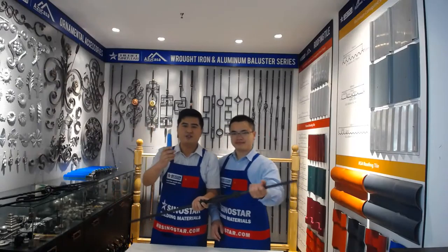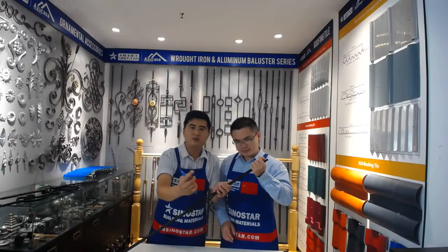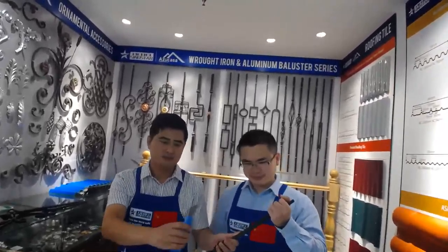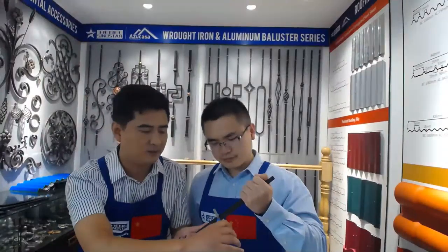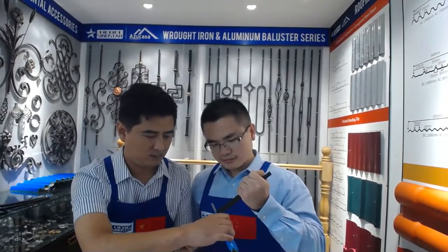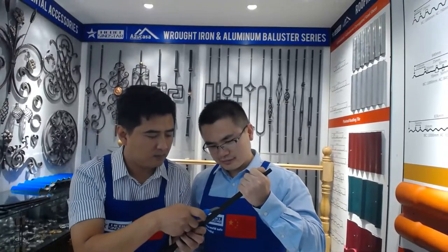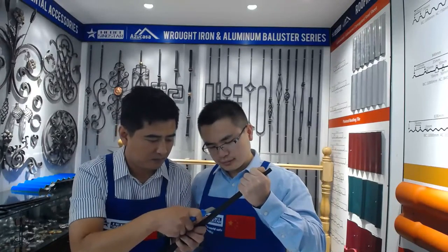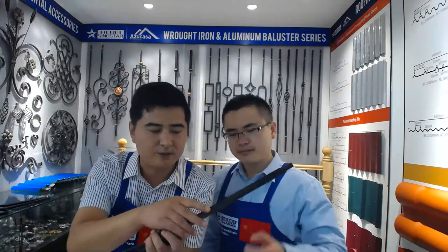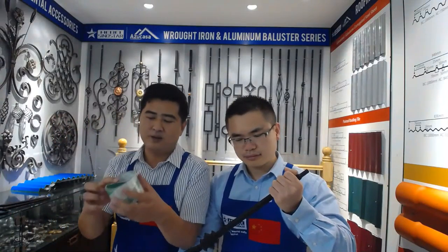This is our black color, and later we use a knife to do it. Firstly, I will use a knife to cut the surface like this. One, two. Yes, I use a knife to cut the surface. You can see the surface is like this. And then later I will use the tape to put on this damaged place.